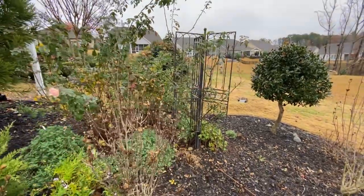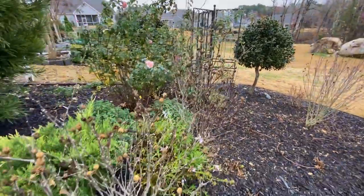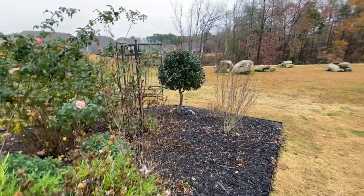This is another Rose of Sharon. I have three different colors in the garden. This one is a blue chiffon. And then one is a lilac and one is a magenta.